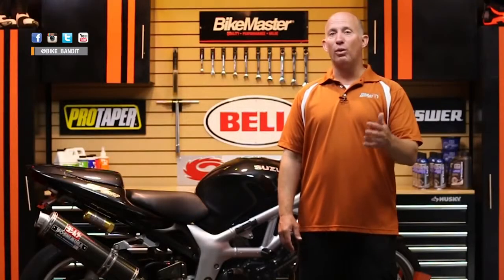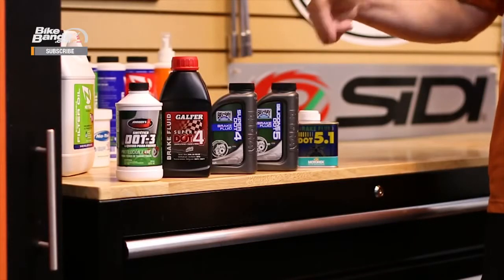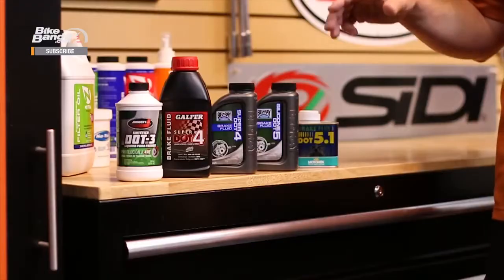Next, we'll break down what types of brake fluids there are on the market and what makes them all different from each other. Here in the US, brake fluid is classified by the Department of Transportation, the DOT, and it has its own unique rating system. There are currently 4 types available: .3, .4, .5, and .5.1. Like we talked about before, the key component of brake fluid is a high boiling point. And the difference between each of these types of brake fluid is what that boiling point actually is. So generally speaking, the higher the number, the higher the boiling point, and the better that brake fluid will perform under hard use.